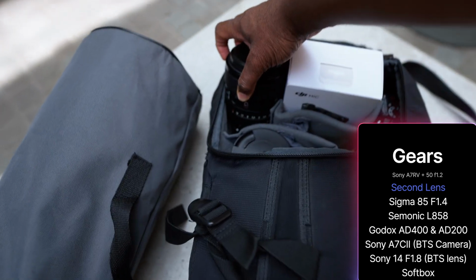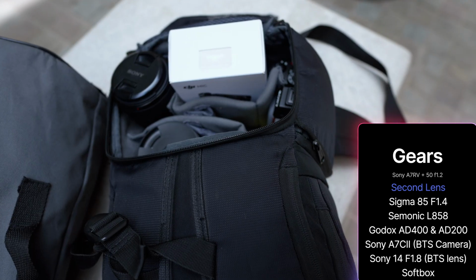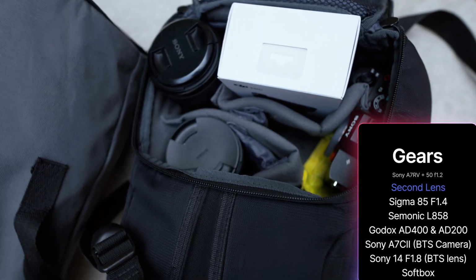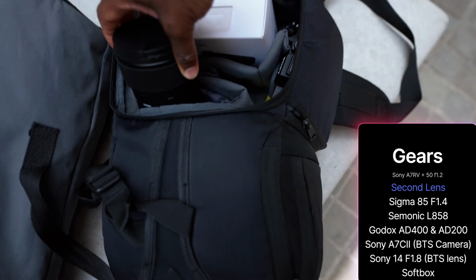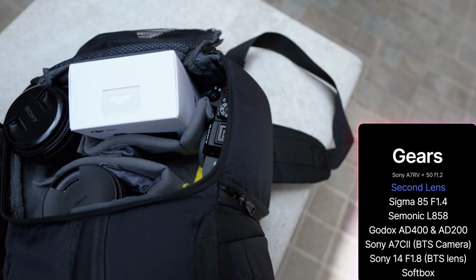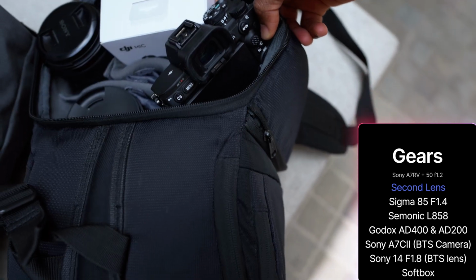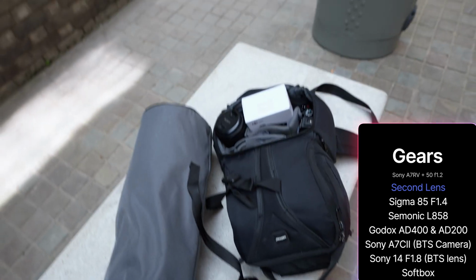This one is the Sony 50mm f1.2 lens. That's my first lens right here, and then the second one is the Sigma right there, the Sigma 85mm f1.2. I've got my camera there, the Sony A7R5. That's my camera, and that's what I've got in my camera bag.